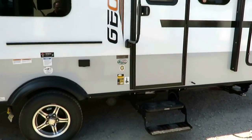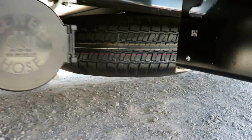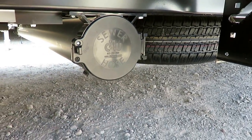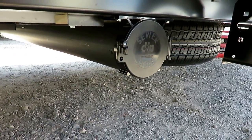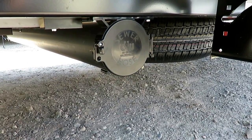Now look down here. They put the spare tire centralized in the RV. That is for load equalization purposes to help with stability going down the road. Also, notice that we have a handy sewer hose caddy down here. You don't have a whole lot of outside storage in this model.